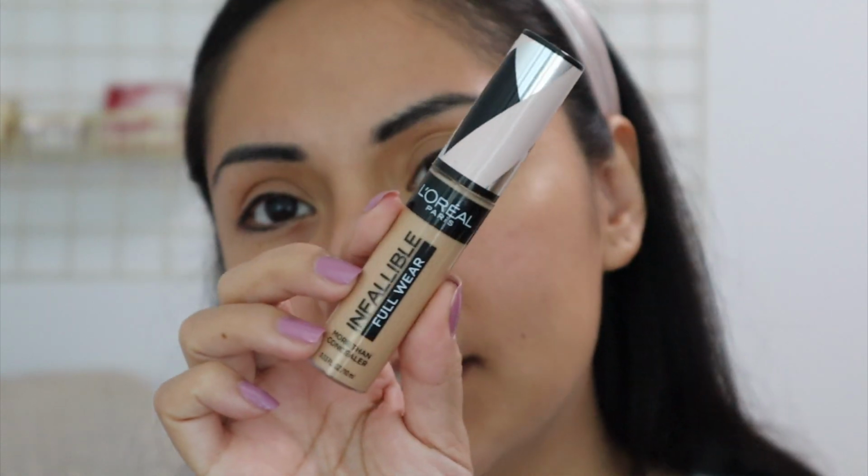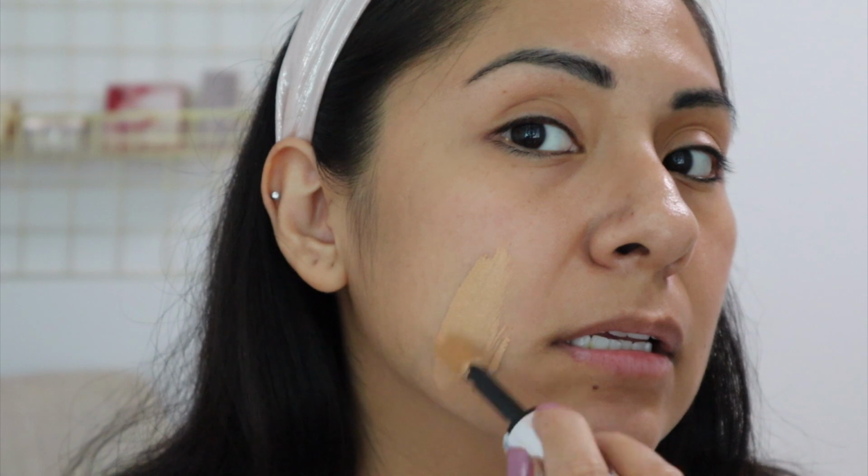All right, next is the L'Oreal Infallible Full Wear Concealer. I have this one in two shades. The first one I'm gonna swatch is Amber number 385. And then I also have Toffee number 405. So this is Amber right here.